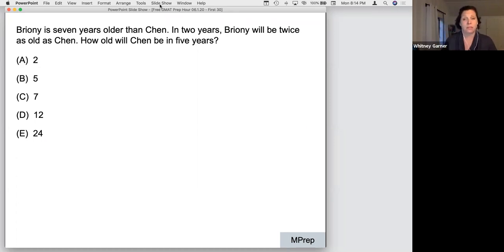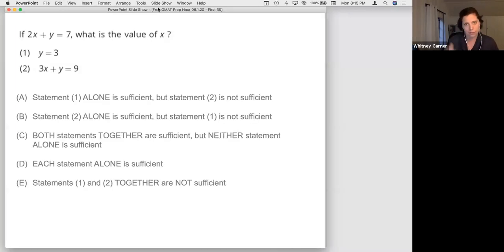You'll have a problem at the top. You're going to solve that problem, just like you would a math question from your regular math class. You're going to get an answer and hope that it matches one of those in the answer choices, right? Like that's the theory behind problem solving. Now, the theory behind data sufficiency is a little bit different.